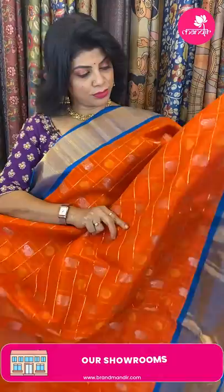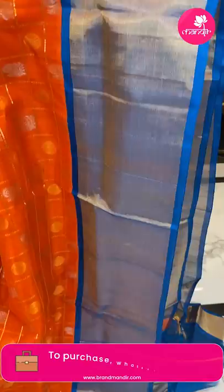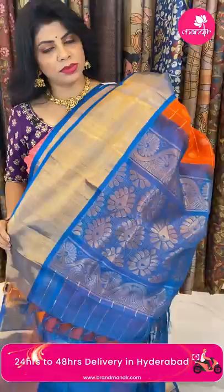Bright orange with blue. Checks wala with peacocks and rounds. Gold and silver zari. Border contrast with kaddi. Pallu contrast with stripes, dotted stripes and big floral buttas along with the wavy lines and florals. Border contrast pallu. Blouse is also contrast, plain with border.